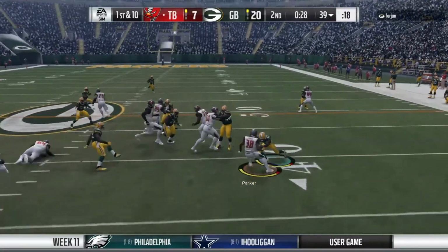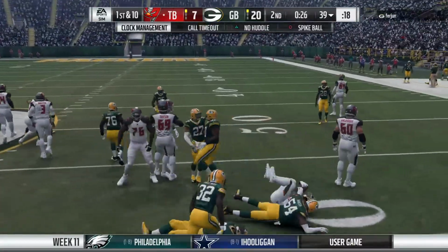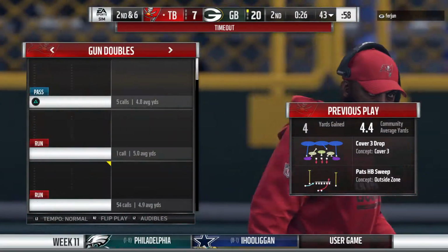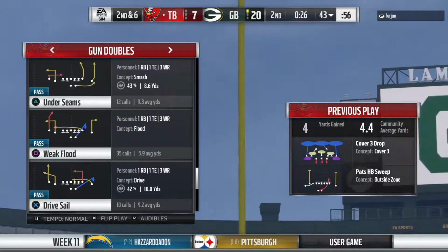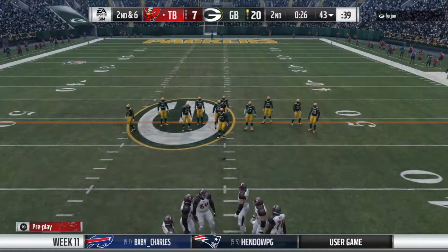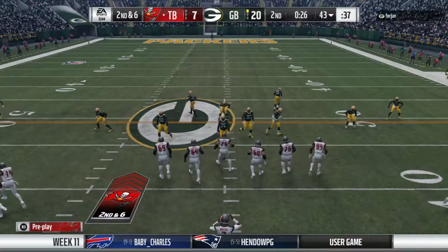They'll run it now out of the gun. He'll be stopped shy of the 45 despite a great move. And before this 2nd down play, we'll get a whistle, a signal, and a timeout, as they'll stop the clock with 26 seconds to go until halftime.